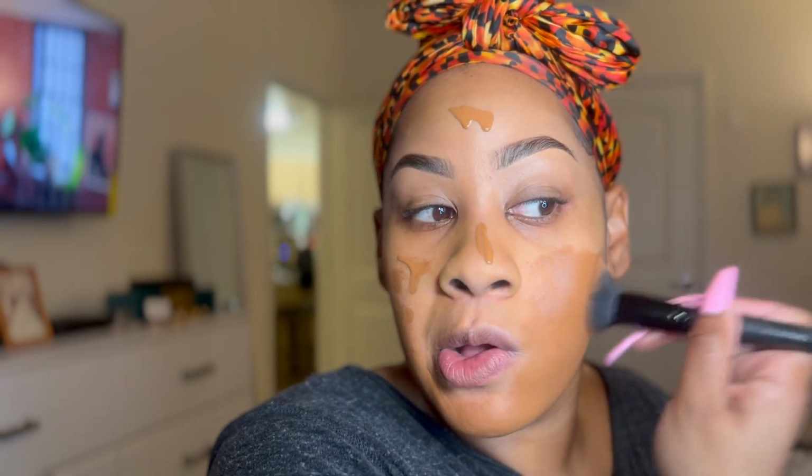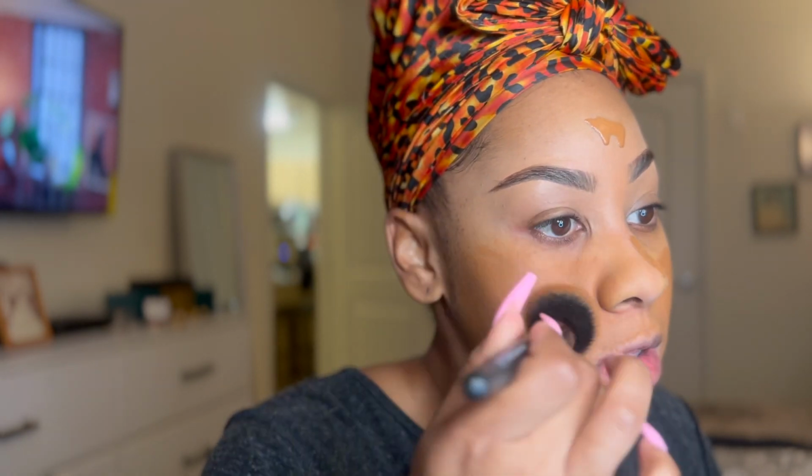And I know the whole no makeup look is in. I'm going to attempt to do that again. All of my looks end up coming out looking like a little soft glam. But I like full coverage. I like full coverage on mine, okay?